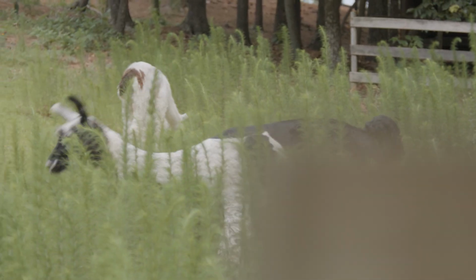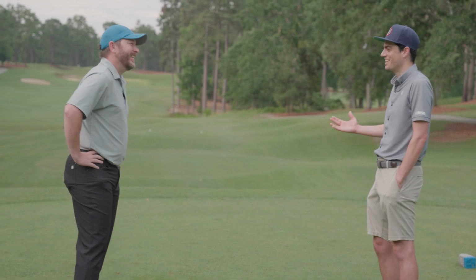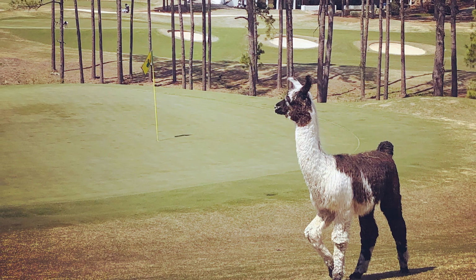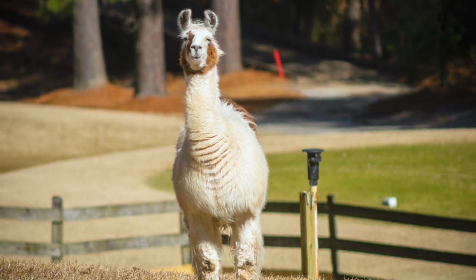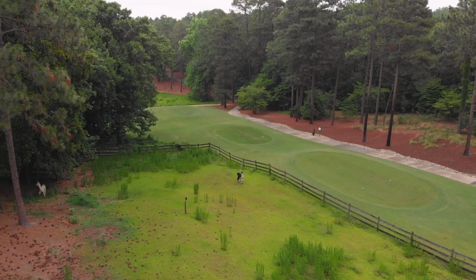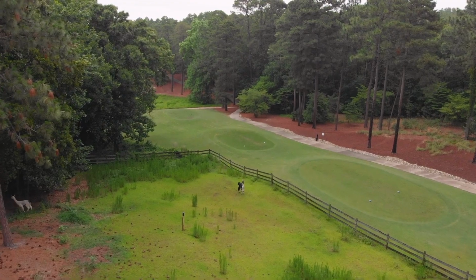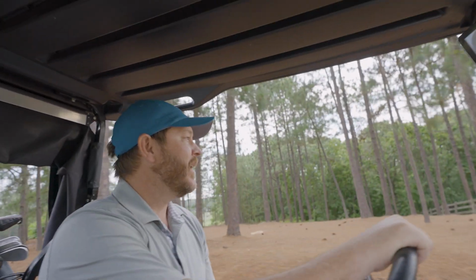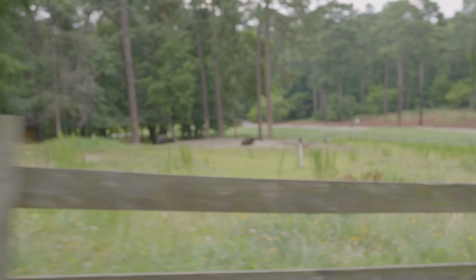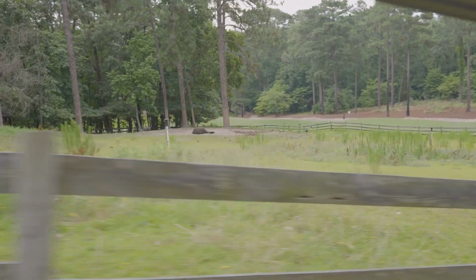We've got llamas. Not everybody can say that. We've got 4 of them over on the 14th hole. When we first opened up, they were caddies, and they'd carry 2 bags, and you'd have somebody lead them around, and they'd go out and caddy. See if they're out and about. Oh, yep, there's one. They'll follow the ball. They'll look down the fairway after you hit.